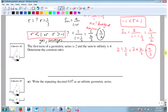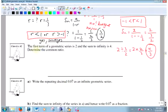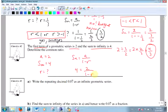Last one. The first term of a series is 2. Now they're giving us the sum. Sum to infinity is 4. Determine r. Okay, so I know it must converge because they're giving me a sum. So we use the formula. Substitute, that's 4. a is 2. I don't know r. How do I solve that for r?